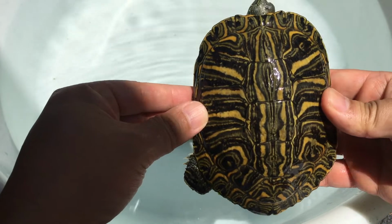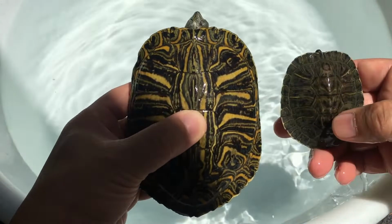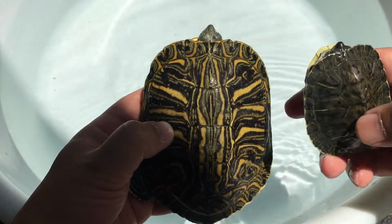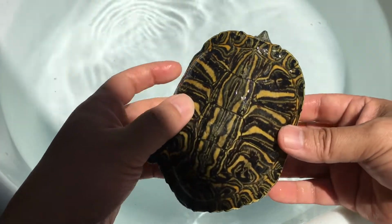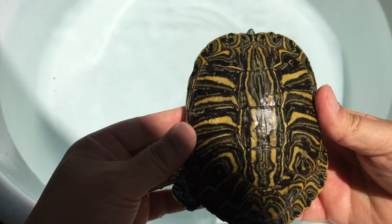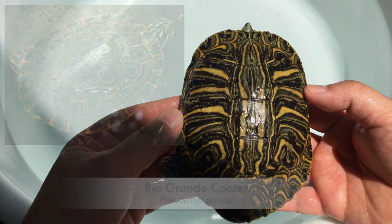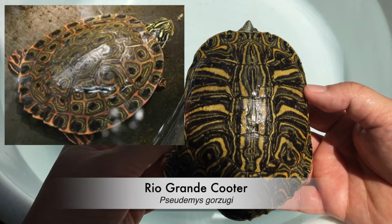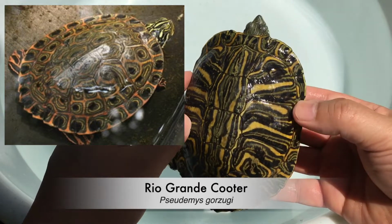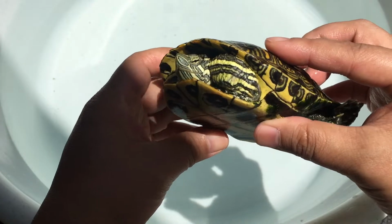This is a variant of a red ear slider. As you can see, the shell coloring is very different, and it's not because this guy's bigger. This guy comes from the Rio Grande River, which is in Texas. It seems like the turtles that come from the Rio Grande area are a lot more colorful, like the Rio Grande Cooter. They do have the regular cooters, but the Rio Grande cooters tend to have shells that are more colorful, with more orange and more pattern. Anyways, this is the Rio Grande red ear slider, and this is a confirmed male.